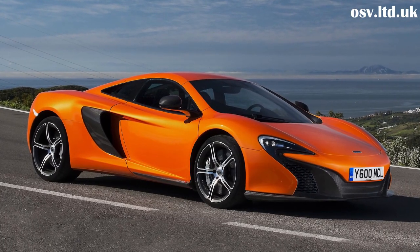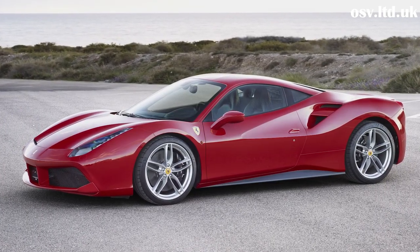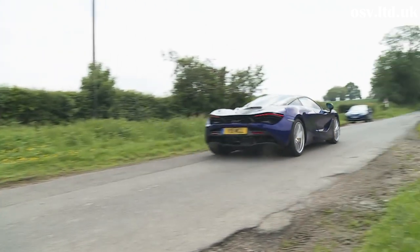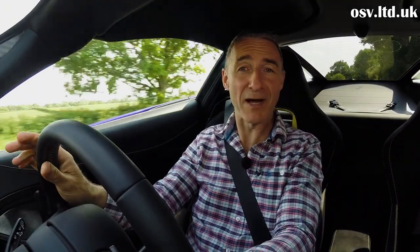But all that pales into insignificance once you start to crunch the numbers. The 3-second dead rest of 62 miles an hour sprint time that applies to the old 650S and this current model's Ferrari 488 GTB arch rival gets reduced by this 720 to just 2.8 seconds. Top speed is 212 miles an hour. And that means that in real terms you're getting hypercar performance for supercar money.